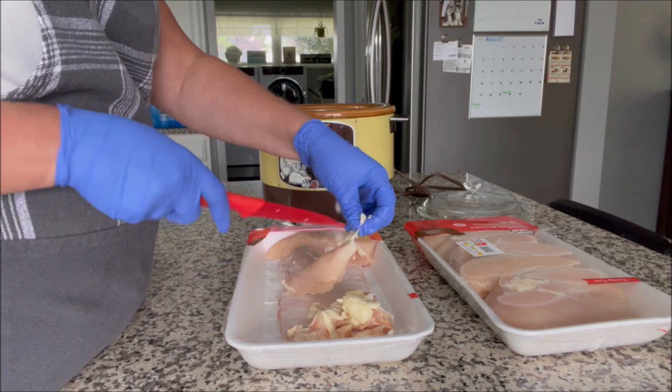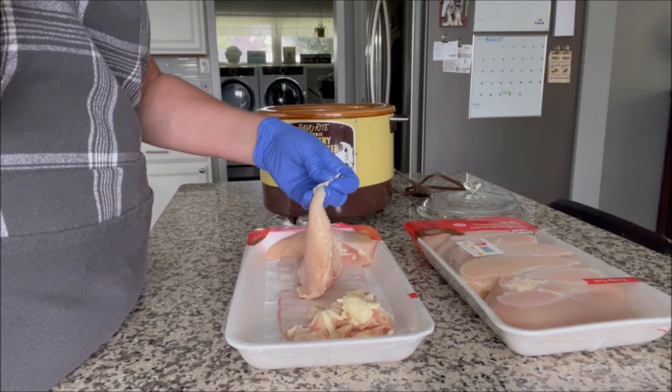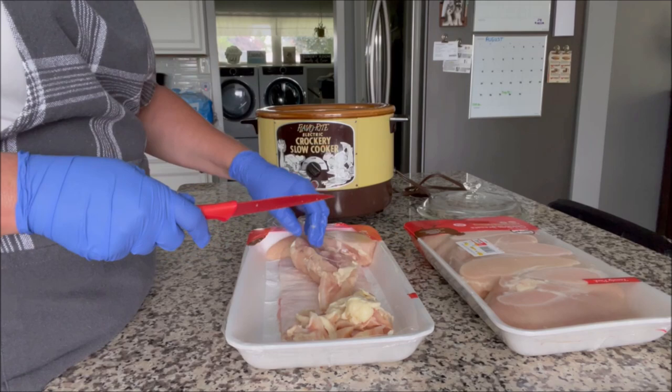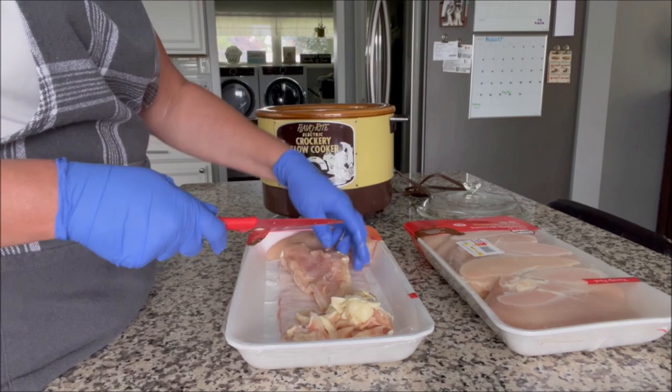But he's doing good. He's pretty much back to his normal self now. So that was on Monday he had that procedure. Today's Friday. It took about 48 hours for him to kind of get back to normal. And they said it could take 24 to 48 hours. But he's doing really good.